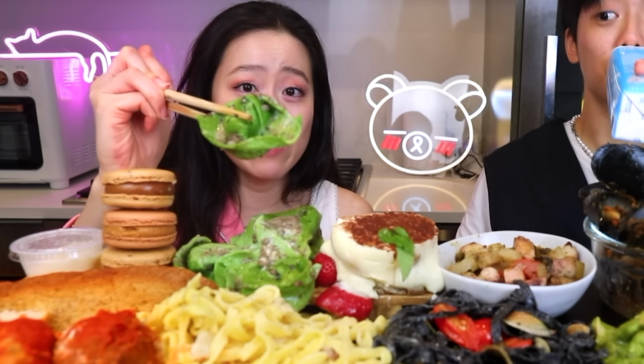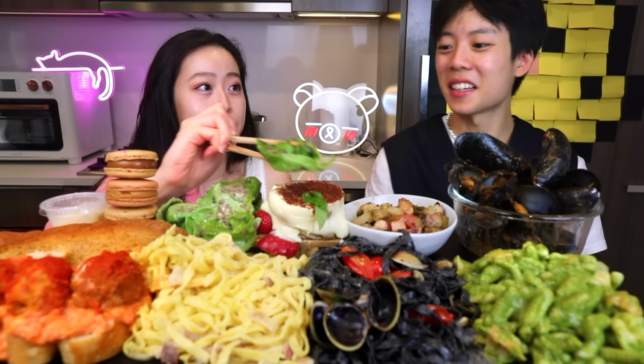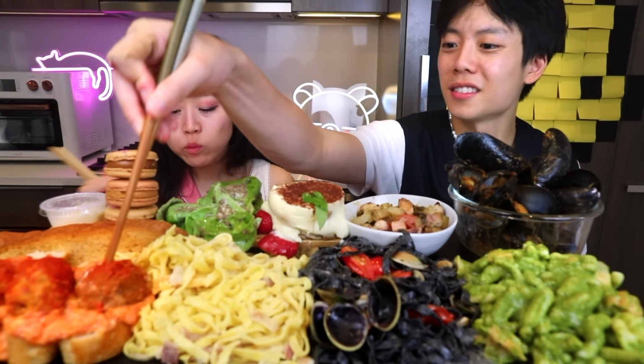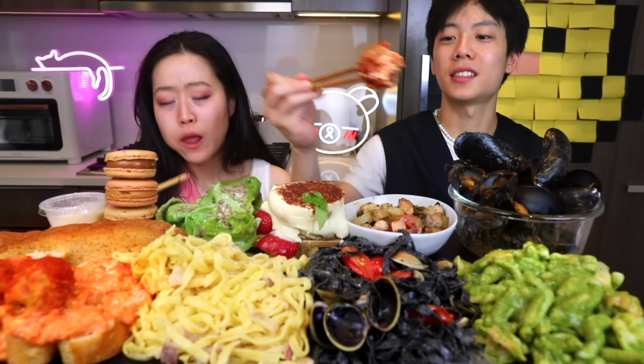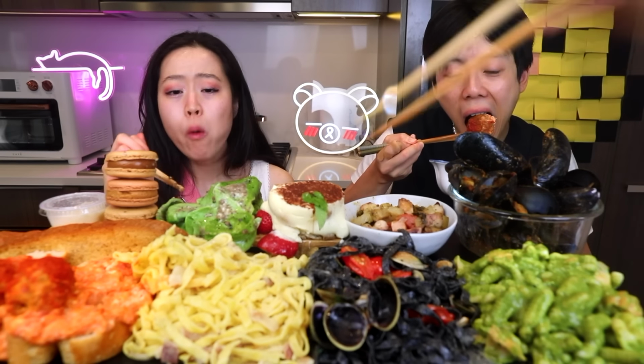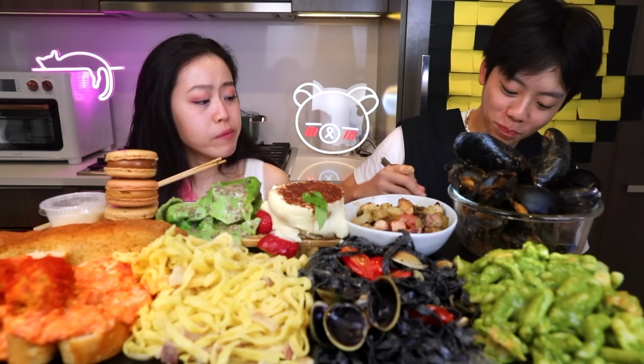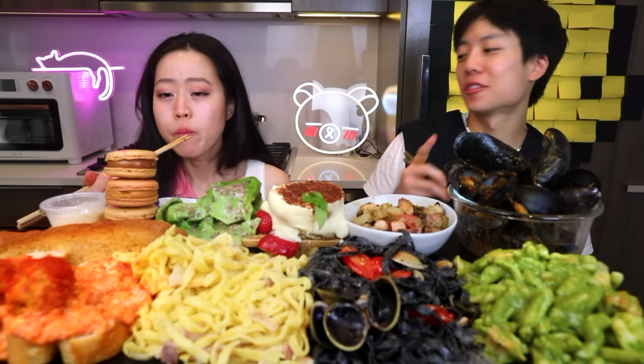Okay, look at these spinach raviolis. They look like little boats or like little hats. This is so cute, like a paper boat. Oh man, I don't know where to start. Like this? Oh my God. How is it? Oh my God. It's so good. Is the meatball good? You have to try it.